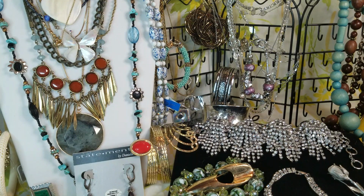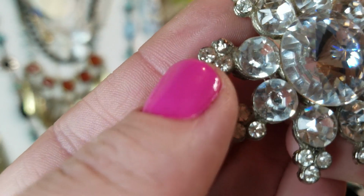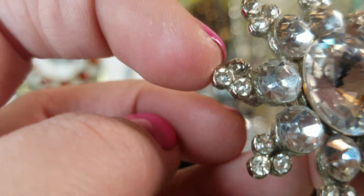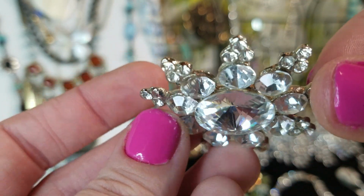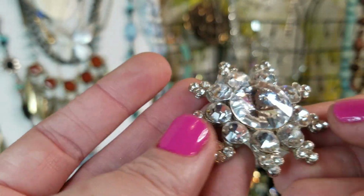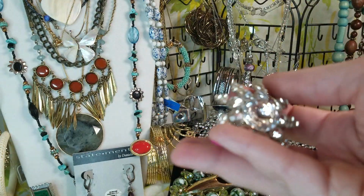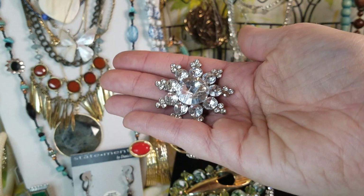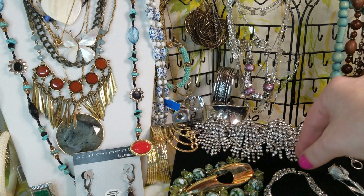Hold on, is there? This looks like a little factory error. It's not missing a stone. It looks like when they were setting the stones or making the settings, they didn't cut that one out, so there's just the silver part on it. Unfortunately that is a flaw, which sucks because this is beautiful, very heavy glass, and other than that, very well made. This is really nice. This is still going to be $5 because it would have been $8. So $5.